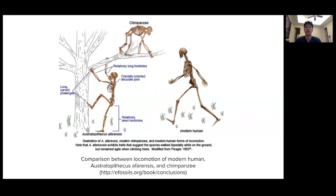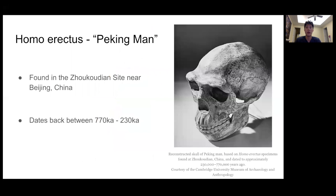The next fossil I want to discuss is known as Peking Man, a member of Homo erectus. Peking Man was found in the Zhoukoudian site near Beijing, China. The site dates back to 770,000 years ago to 230,000 years ago, where the species occupied it sporadically throughout that period of time. This time period is nearly 3 million years after Salam lived.